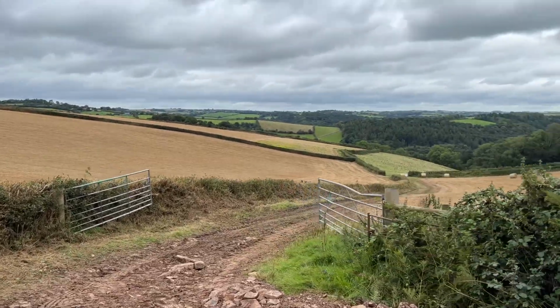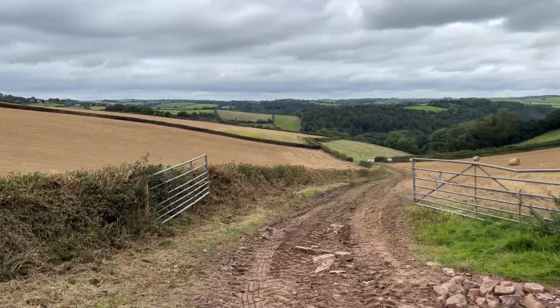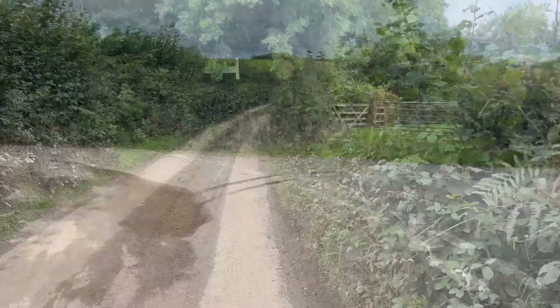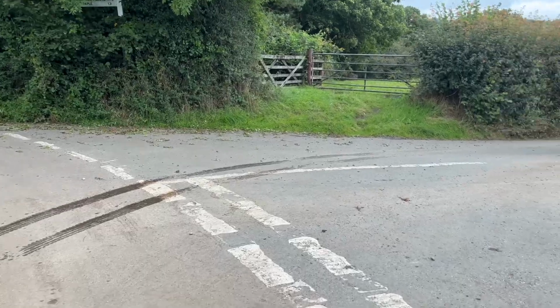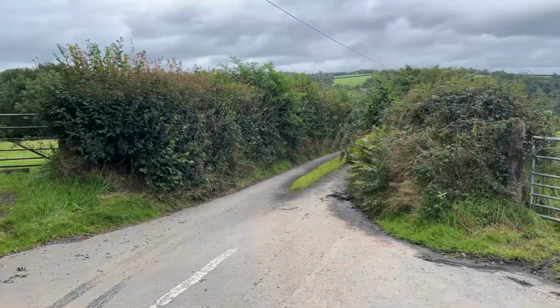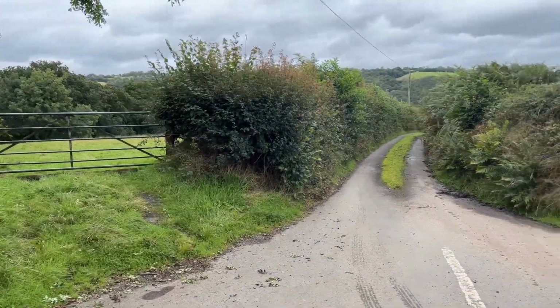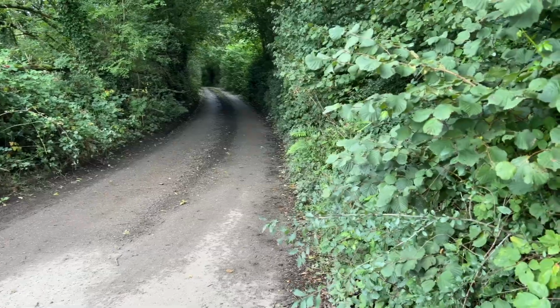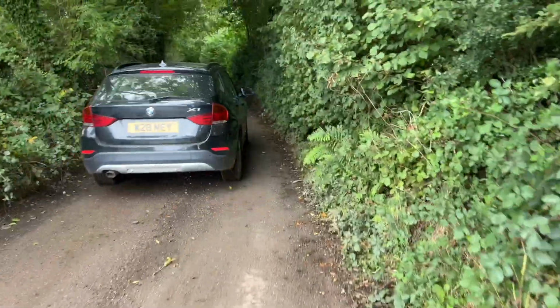Not going down there, but it's just field access, but I thought it might be a nice view. Right, we're going to the left. That'll take us back down to the main road towards Eggesford. We want to go this way now. Let this car go first, and then we'll head on.